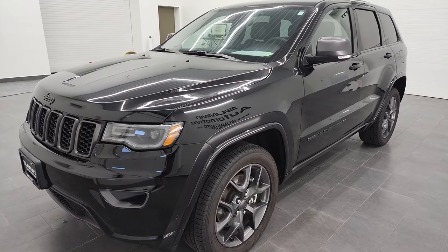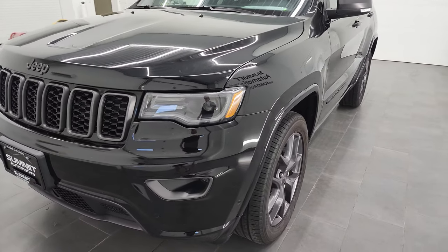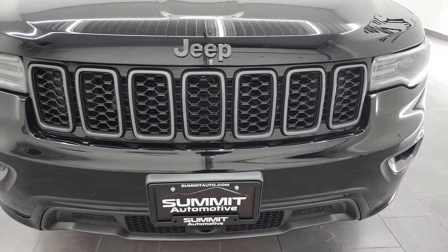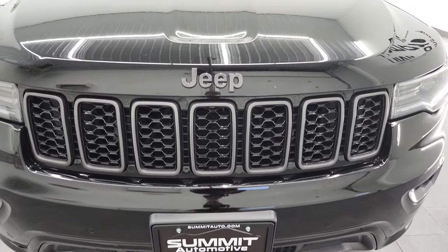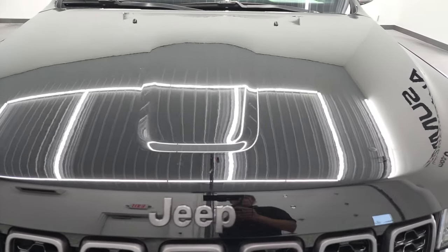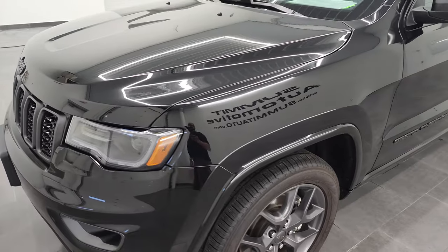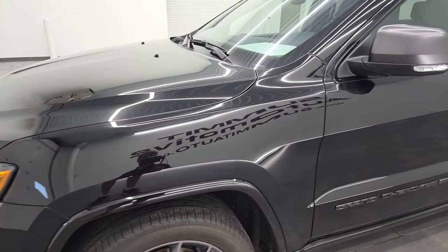It has been fully safetied and inspected by our service shop per the state of Wisconsin inspection process. Has a fresh oil and filter change. All the fluids have been checked and topped off. This Jeep is 100% ready to go. I'm gonna go all the way around it in this video. Inside, start it up, take a look under the hood, check out the back as well.